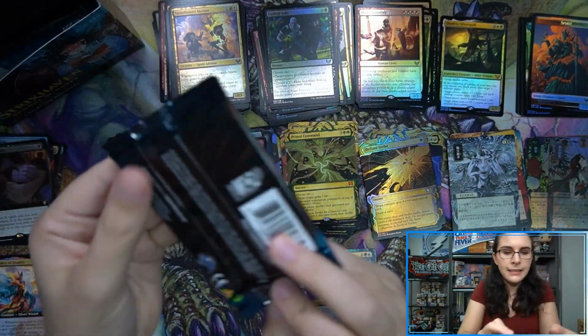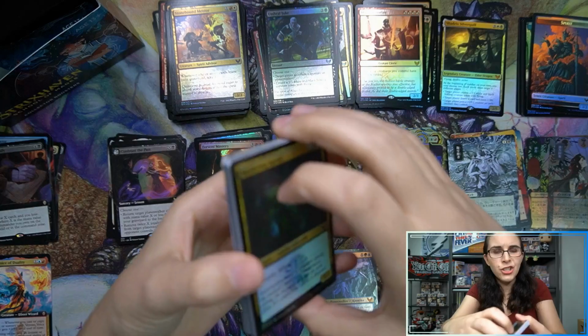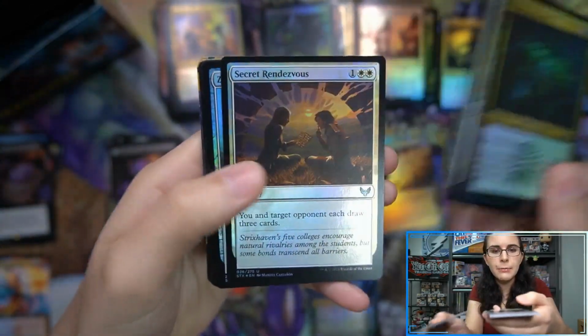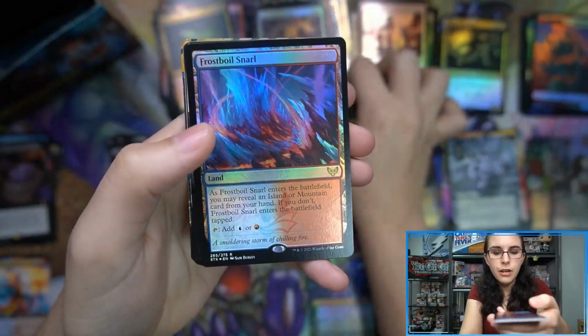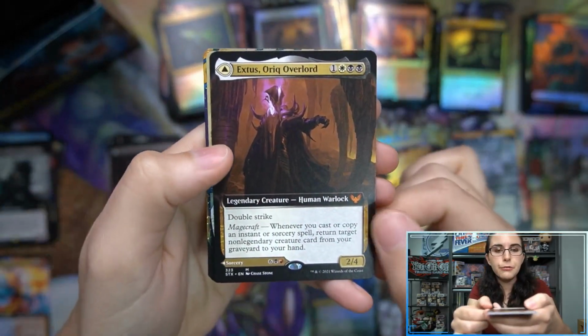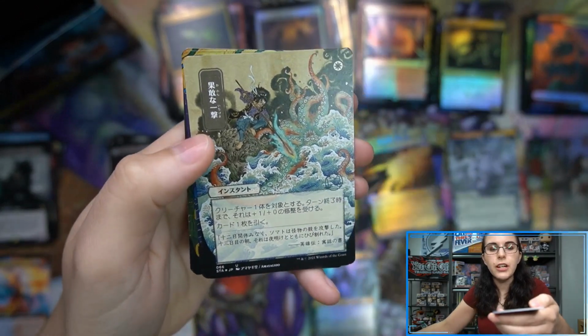Three packs remain in this collector booster box. No worries, if you're still craving some more openings just like I am, I do have one more box of collector boosters coming up next. Frostboil Snarl, Bold Plagiarist, Extus Auric Overlord, Mythic. Oh, there's a giant octopus in there.